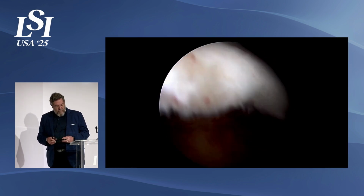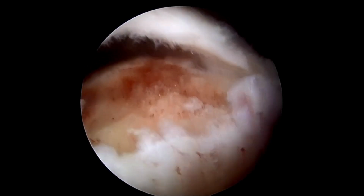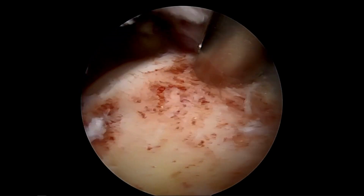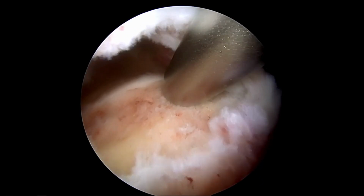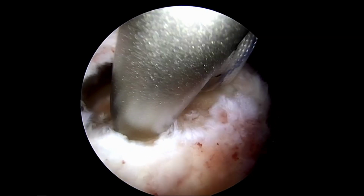Our patient today is a 58-year-old right-hand dominant male with a 4-month history of right shoulder pain and a medium rotator cuff tear as seen here. The tear size is approximately 2 to 2.5 centimeters. In this case, we elected to use all suture anchors medially, and these were placed adjacent to the articular margin, which allows room for the implant.